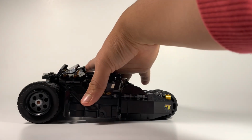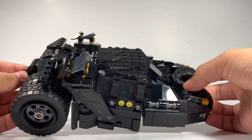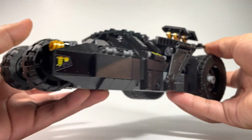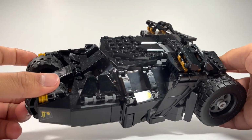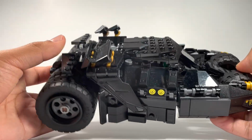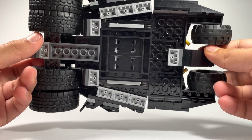So then, this is the only thing that came for $40. It's the build. I'm not saying it's bad, but this is it. This thing is super bulky, as it should be. It's the Tumbler. Just to show you, there's the back, these mega wheels. There's the side, and there's it from the top and from the bottom.